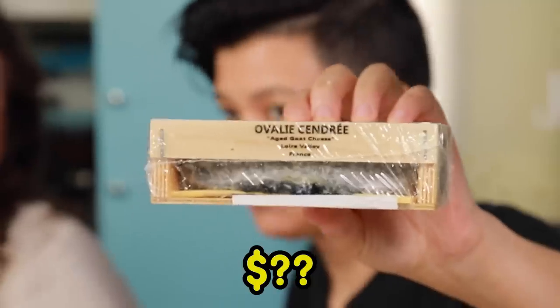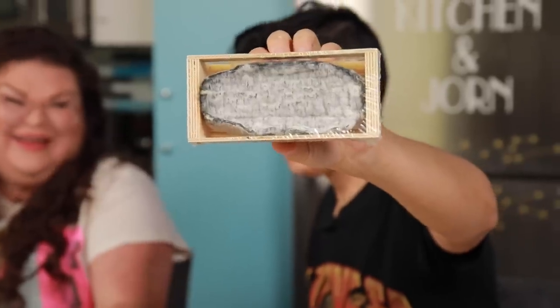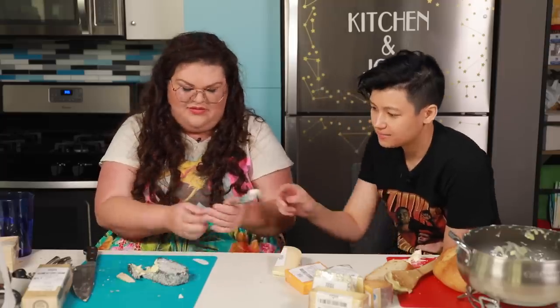That's okay. Eve Mon Ovaly Cendri. It says aged goat cheese. It looks like an oyster. It looks aged. Structurally a mess. It's like falling apart at the seams. It looks creamy though. Okay, please be good.